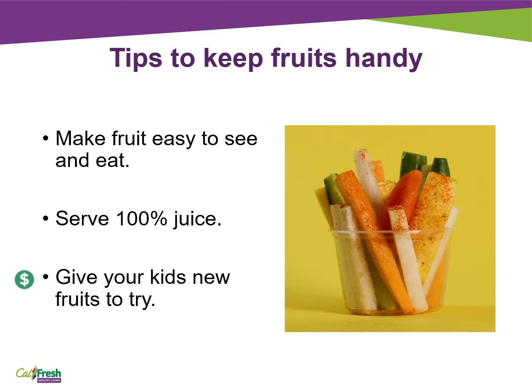Serve 100% juice. Look at the label to check if a drink is 100% fruit juice. Offer no more than 1 cup per day to children. If kids are still thirsty, serve them water or milk. Look for canned fruit packed in 100% juice, such as peaches and mandarin oranges.